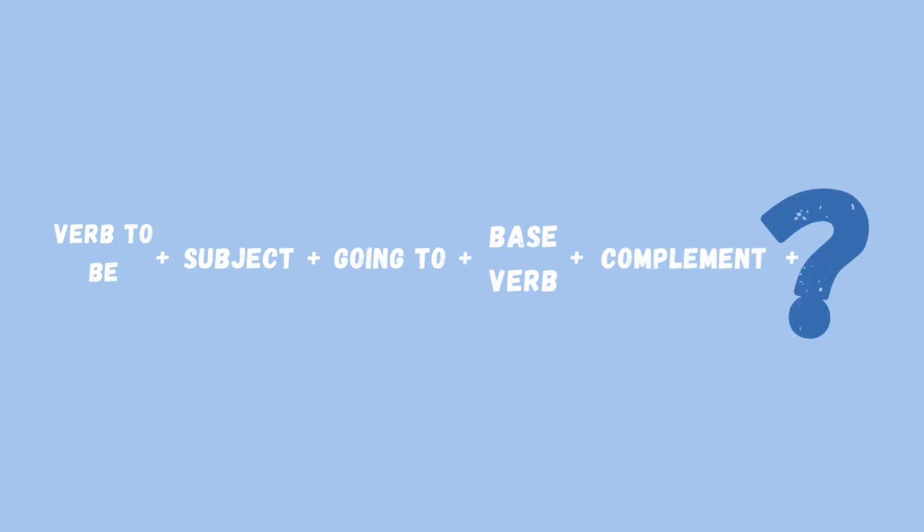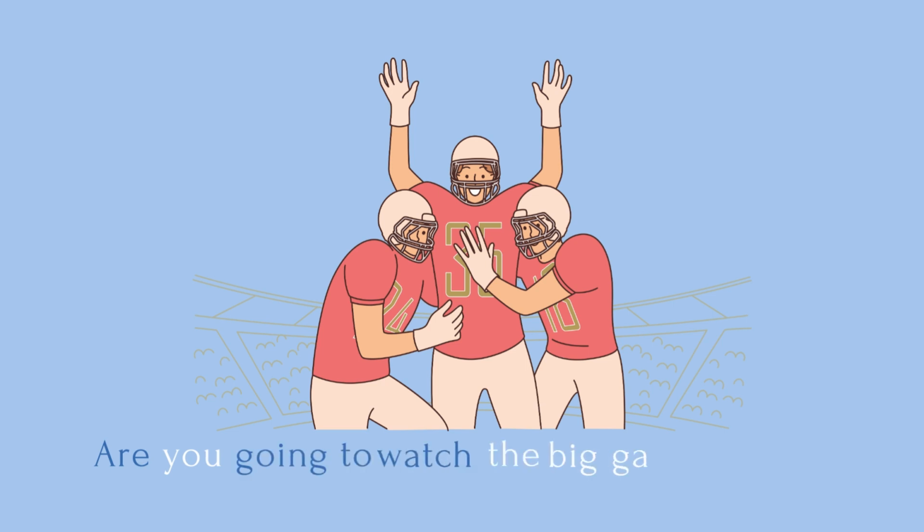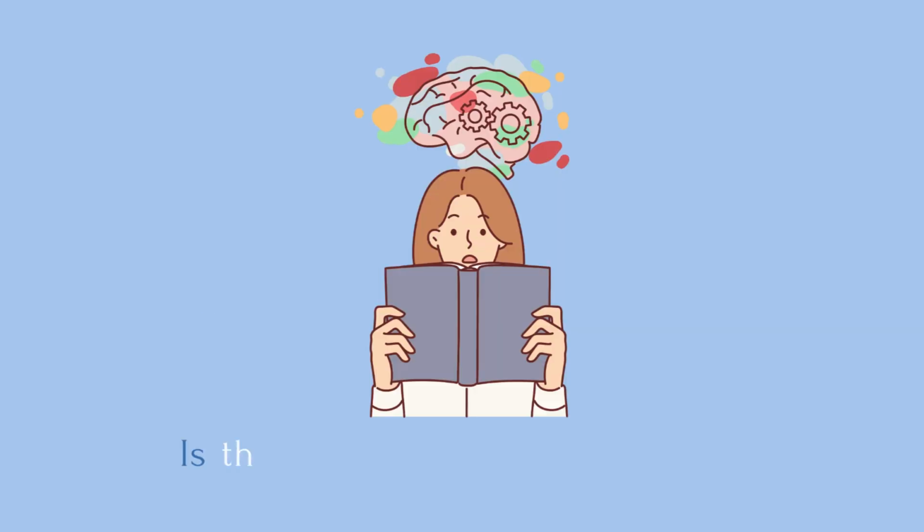Let's start. Switching verb to be and subject positions, plus going to, plus the base verb form, plus the additional details in the complement, and finally, the most important element, the question mark. Let's see some examples. Are you going to watch the big game tonight? Is this book going to change my life?